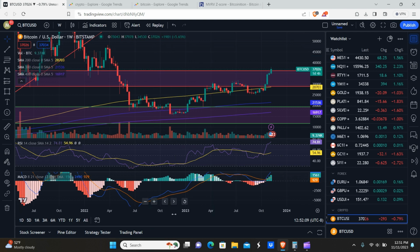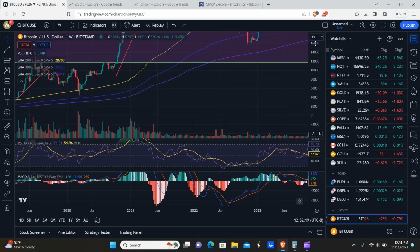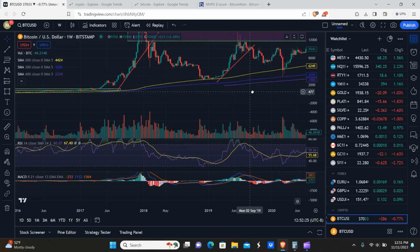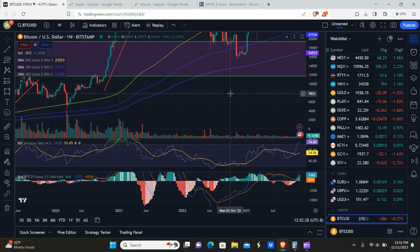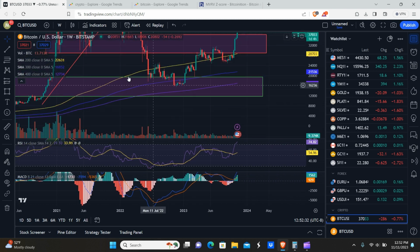You can see that basically the price held pretty much between the 300, which is the blue one, and the 400, which is purple. If we go back here, you can see that the 300-week moving average held perfectly for the pandemic dump. We didn't really need it before then. But if you use these indicators in confluence with support zones, you're pretty much going to get, I wouldn't say a perfect buying opportunity, but a great opportunity to buy.